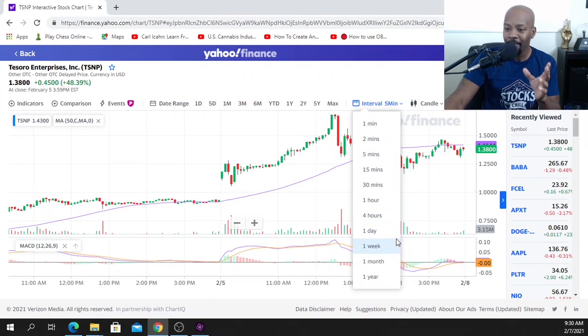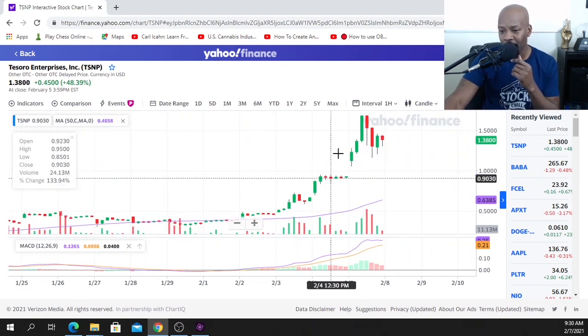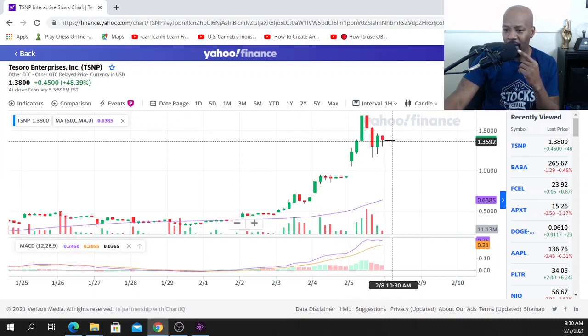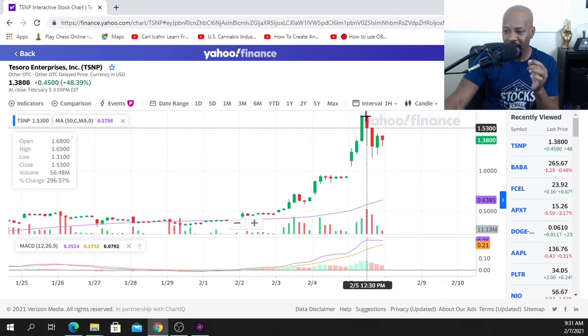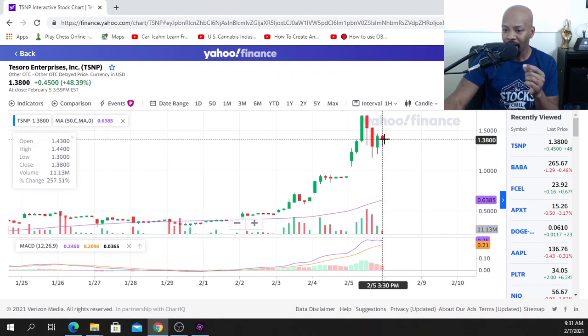Now, let's take a look at the hourly chart and get a feel for how TSNP will open on Monday at the market's open. Now, when we take a look at the hourly chart here, we can see that, 1, 2, 3, 4. So the second half of the trading day, TSNP went bearish, okay? Because we have a lower high here. We have a lower high here. We have a lower high. And the high is almost about the same, but we did have a red candle, a bearish candle.